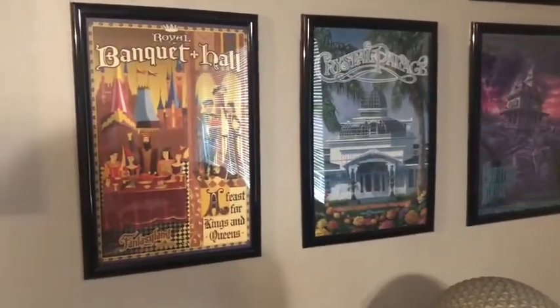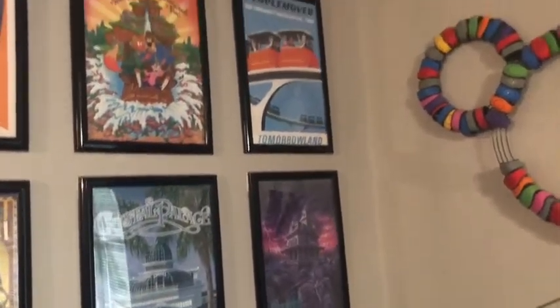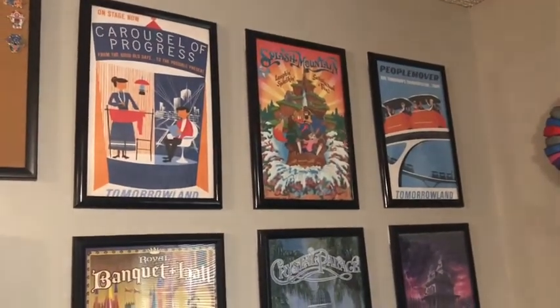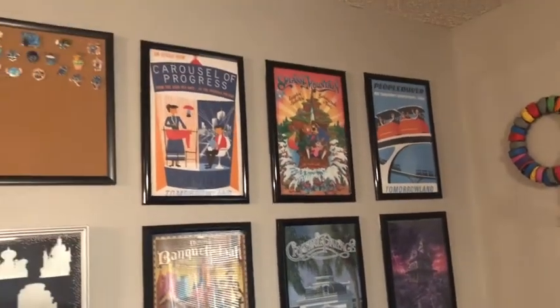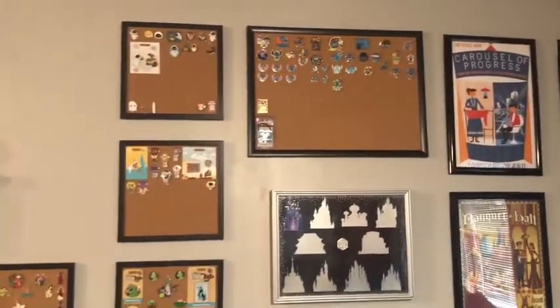But we have the Royal Banquet Hall, Crystal Palace, Phantom Manor, we have the People Mover, of course Splash Mountain, and the Carousel of Progress. There were more images, but these are the ones that I really liked the most. And then this is my newest addition to the wall. It isn't entirely completed. You can see that there.